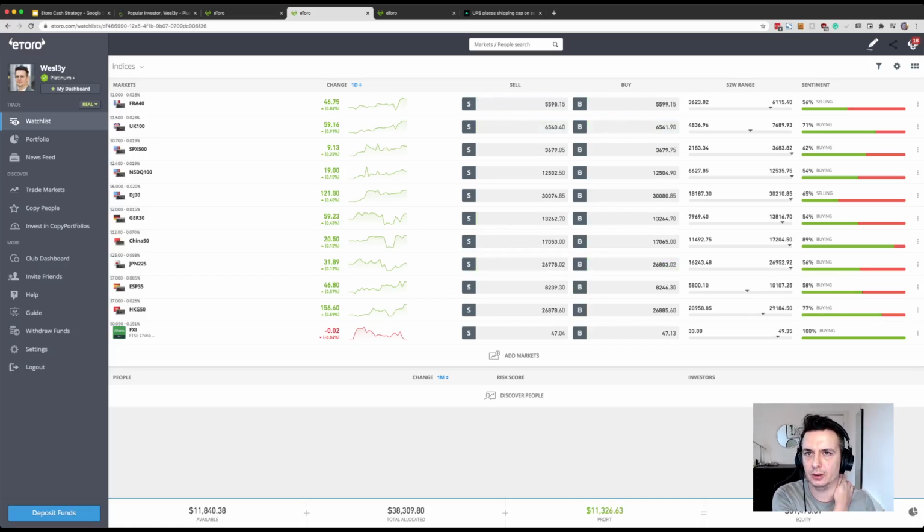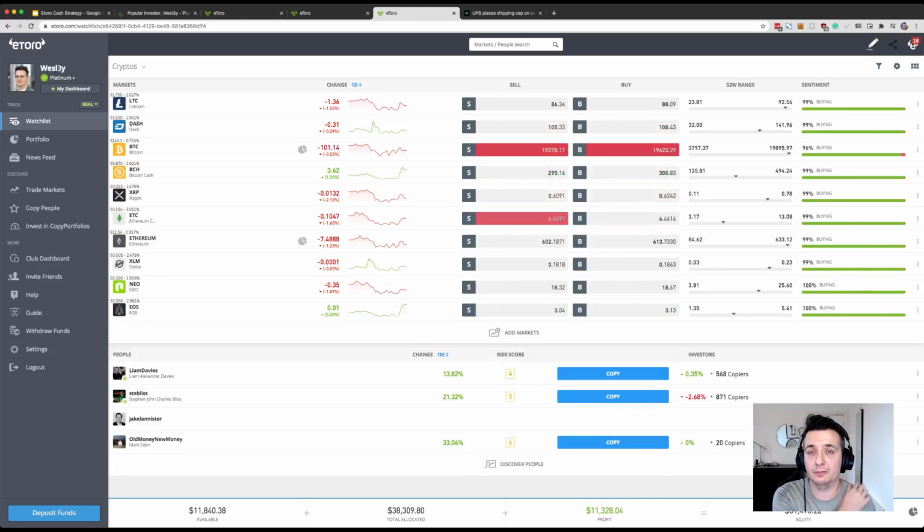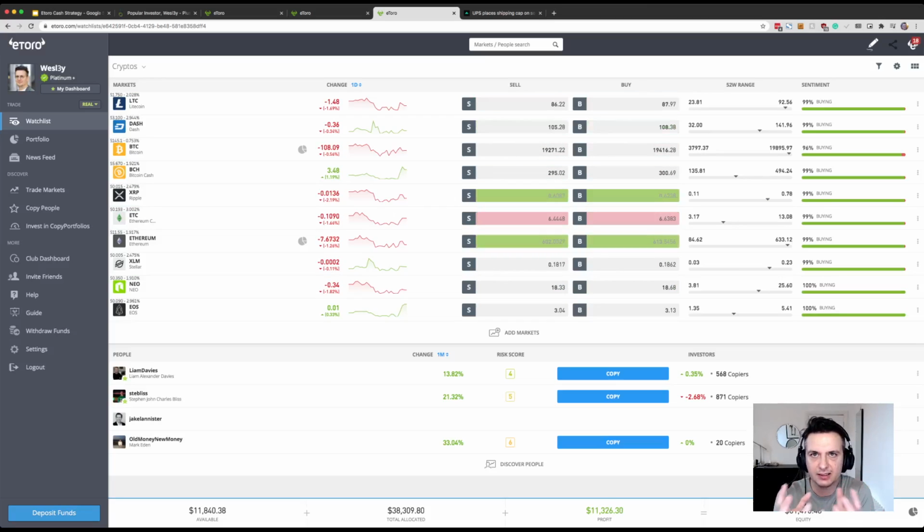In terms of crypto, it's had a pretty decent run. I am very bullish on crypto. I'm not sure of the time frame, but the price action, I can feel the excitement in crypto bubbling away. We're definitely still in a bullish market.